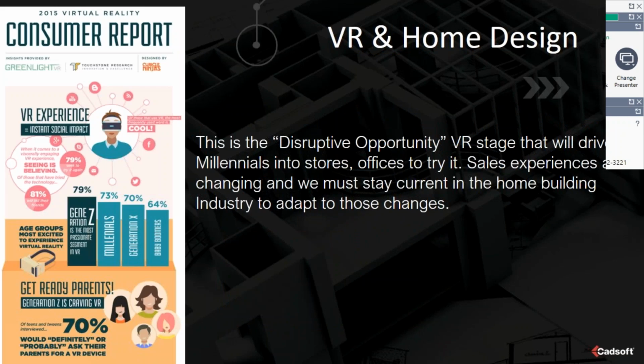So VR and home design, this is what we call that disruptive opportunity VR stage that is bringing people into stores to what is VR, what is AR, and people to try it. Sales experiences are changing, as we all are well aware, and we have to stay current. So in the home building industry, when we can adapt to those changes and build things like VR into our sales experiences, that's going to captivate that audience of home buyers that are coming through to say, wow, I really knew what my home looked like. I felt confident with that builder, with that designer, because they were really showing me exactly what the home was going to be like. They're using the latest of technology.